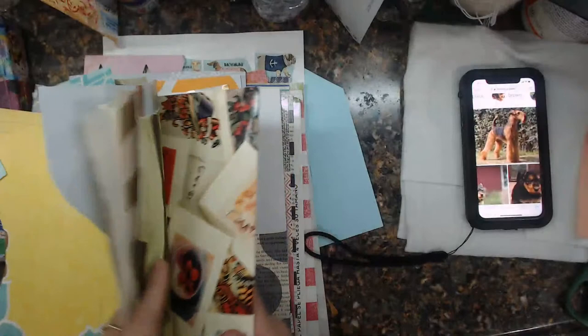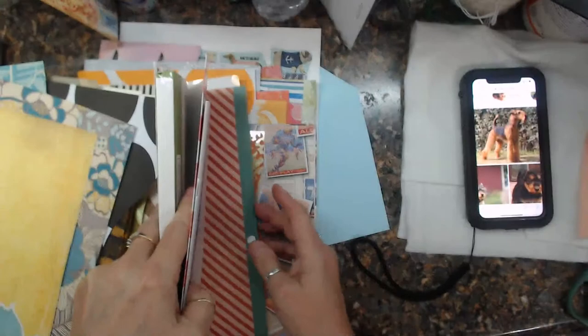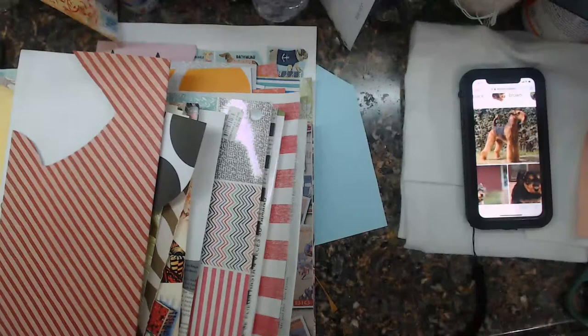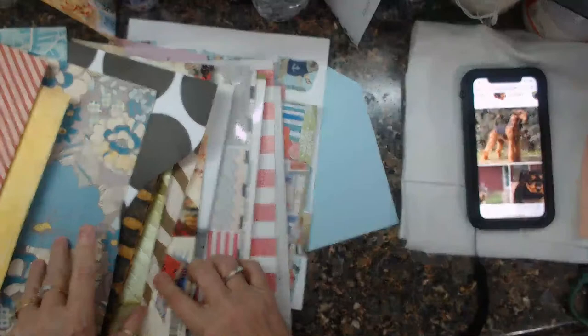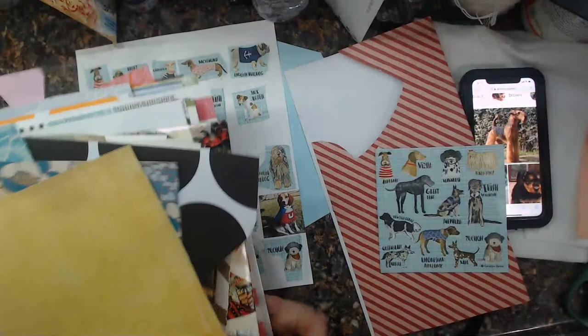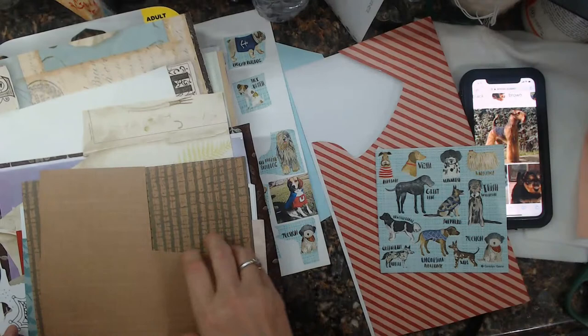And we just have a lot of fun. We have a lot of fun dressing the dog. And I think this is going to be his sweater right here. And let me find some brown paper for his face. So we just have a good time. We do. This is going to be a shirt. And this can be his face. And ears.